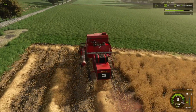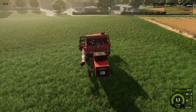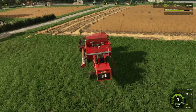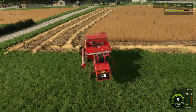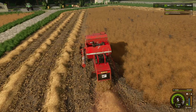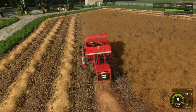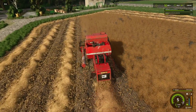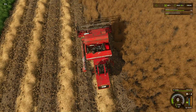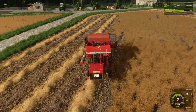That field, would it actually pay us to be doing it? I suppose there's all of the rest of it as well, isn't there? But it's big and flat. Not that I don't like the challenge of having these areas. Oh, there you go. I've just drove through that and ruined it, haven't I? Yeah. Need to pay attention to that. Silly boy.